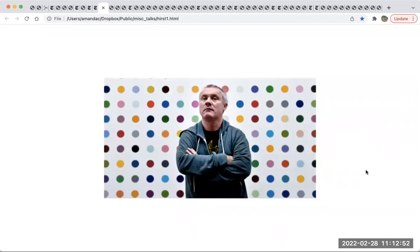This was an example from a time when Damien Hirst, who's maybe the world's most commercially successful artist, was releasing a catalog of his spot paintings, which are like the painting behind him. Up until that point, it wasn't exactly clear how many of them there were. Which, if you're selling paintings that are sort of circles in a grid, it might be good if the world doesn't know how many of them there are.